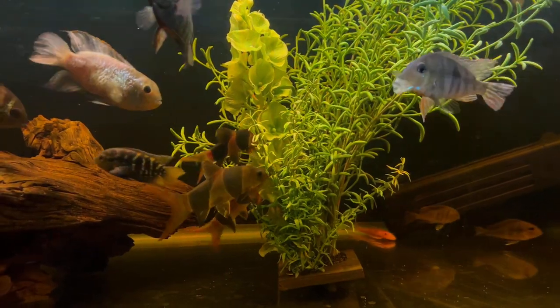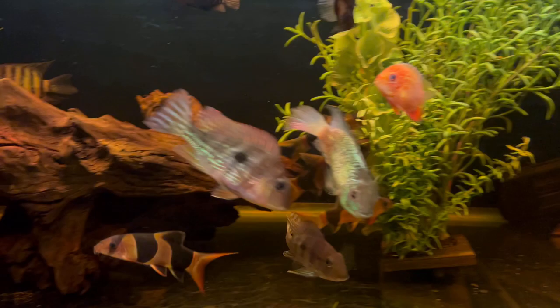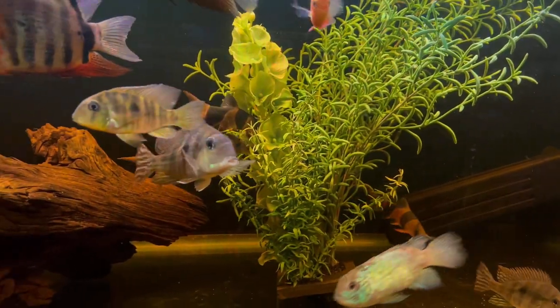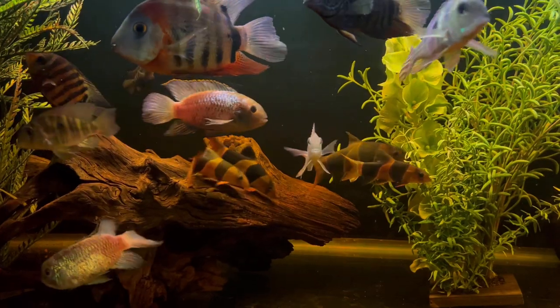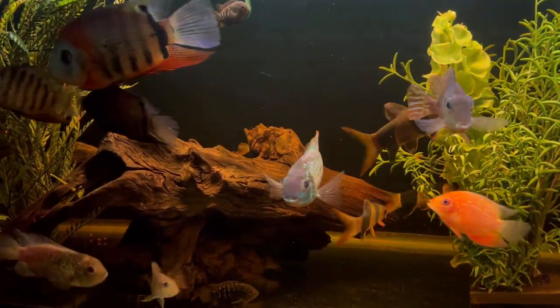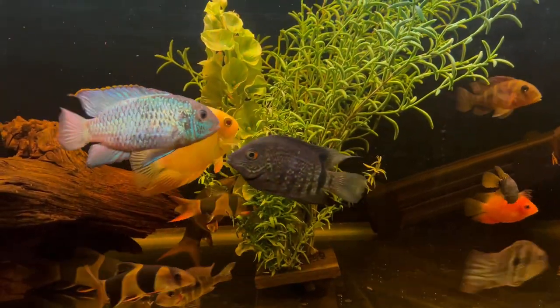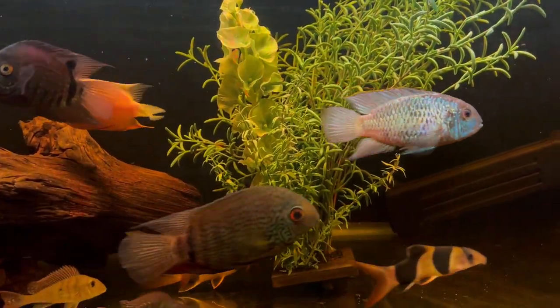Those are the only two species of fish that I was a little bit worried about, but there are so many hides in this aquarium with these two big pieces of driftwood and these plants, and I think the Oscars will be okay with all of these fish in here. Basically, the term dither fish is a group of aquarium fish that help reduce aggression in an aquarium and also help promote normal behavior amongst the fish in the aquarium. So that's what dither fish do.